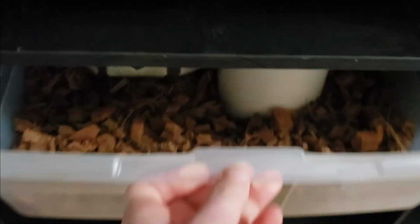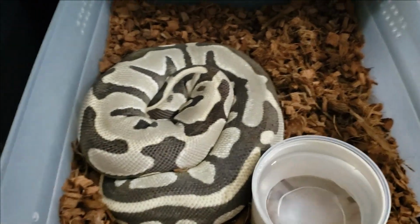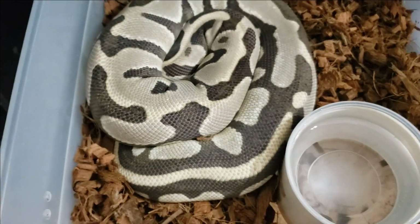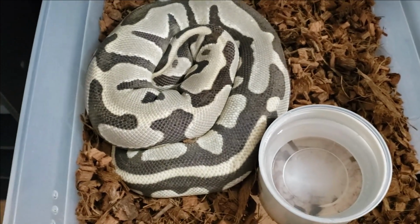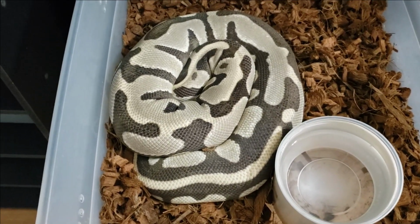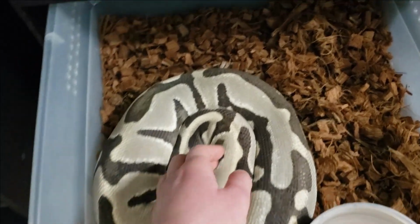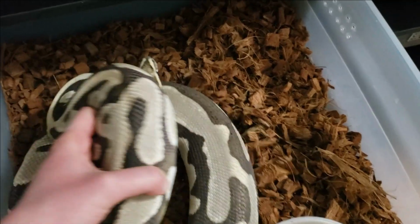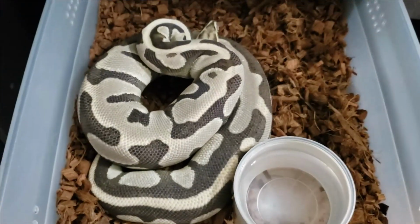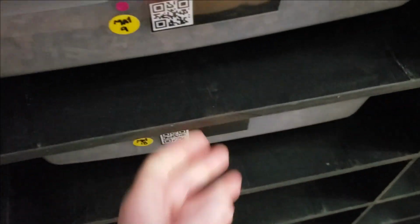Speaking of, here is a Leopard Desert Ghost 100% het hypo girl. She's due, let's see, May 18th to lay, and she was bred to the Blackhead Leopard Mojave Pied male. I have a little bit of a hunch she might be het pied. It's just in the back of my head, and I figured even if she doesn't prove out, she wasn't sold as a het pied or anything, but she also wasn't sold as a het hypo, and that worked out well for me as well. You never know till you try, right?